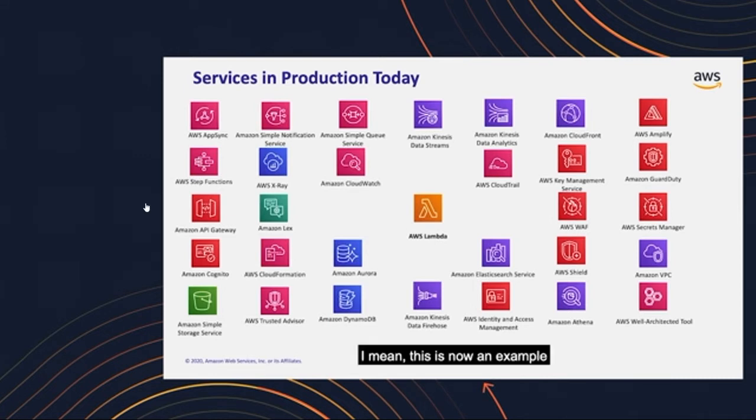I mean, this is now an example of the services that Workgrid engineering uses in production today. And as you can see, we've evolved considerably from those early days. And we leverage services across messaging, storage, analytics, operations, security, compliance, and AI, to name a few. But you will notice that to date, we still have deployed Lambda as our compute layer. And this is what I consider the power of building on AWS. We have many building bricks to play with. We just need to be able to put them together to build something of value.